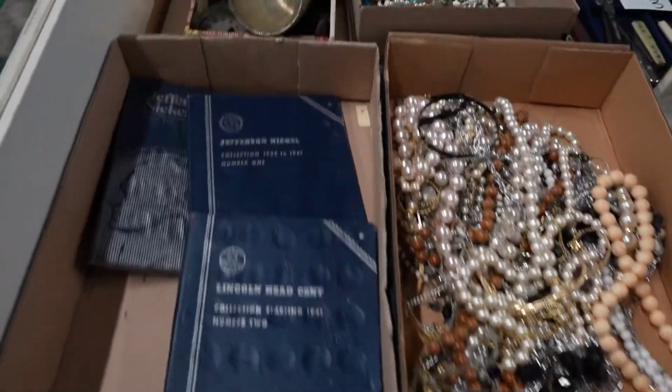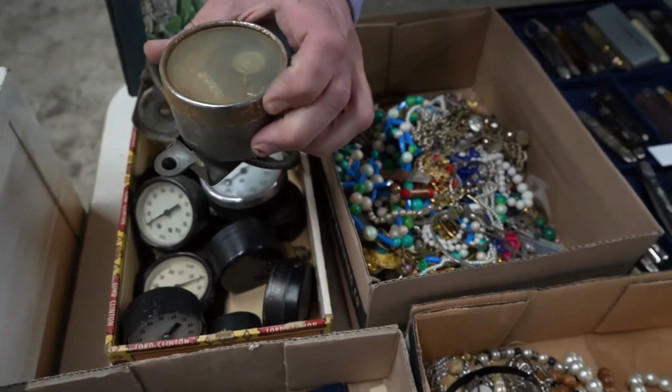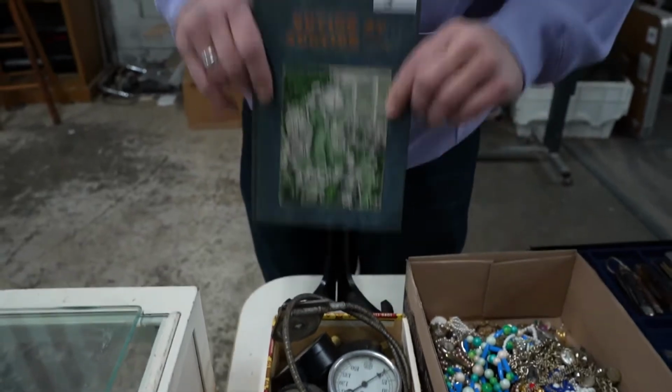Pocket knives, more jewelry, a bunch of these little gauges. This is like a Western Flyer bicycle thing, I guess. Ooh, buying at auction.